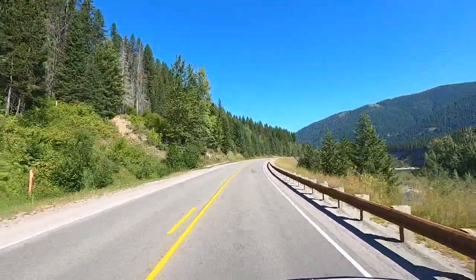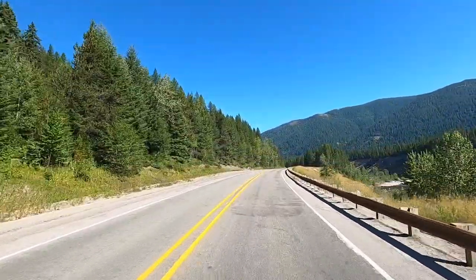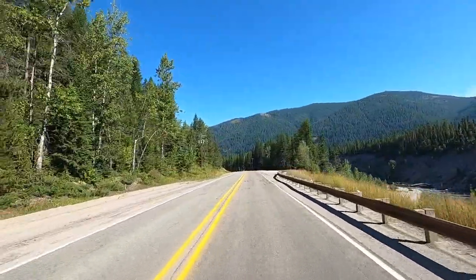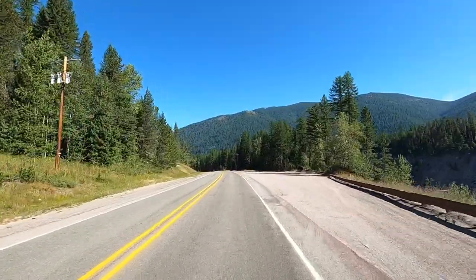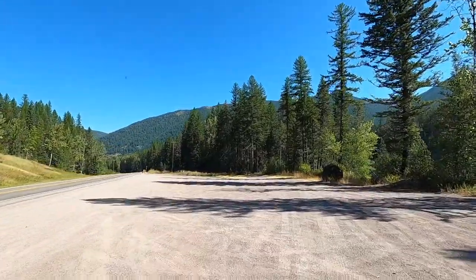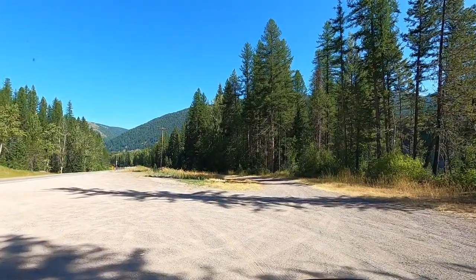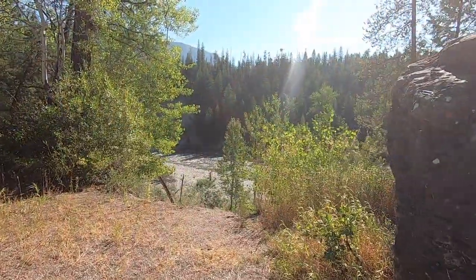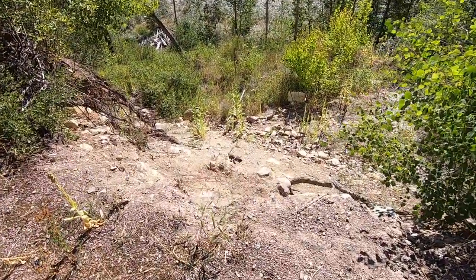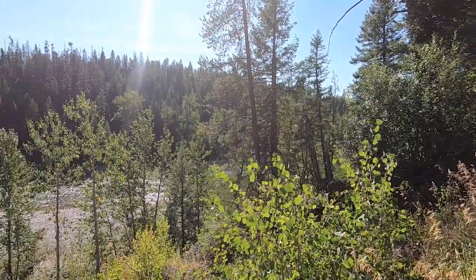Very scenic. We're following right along the river. If I can find a place to pull off, we'll take a look from the air. We're out of the park now. This'll work. That's quite a ways down there. Flathead River.